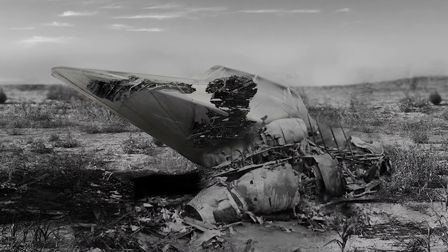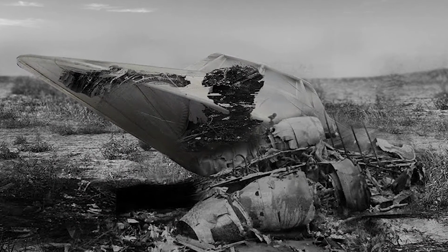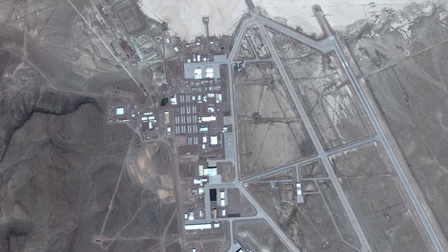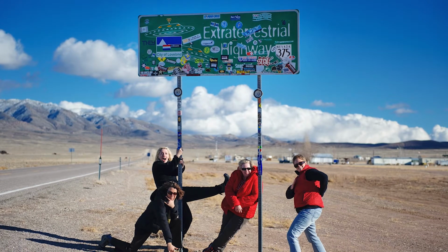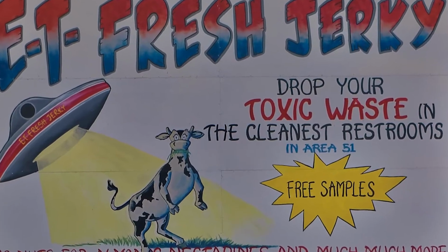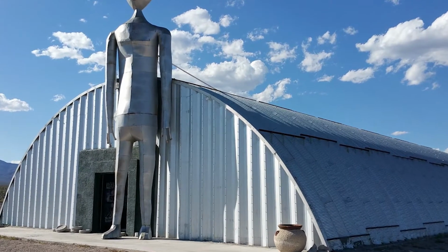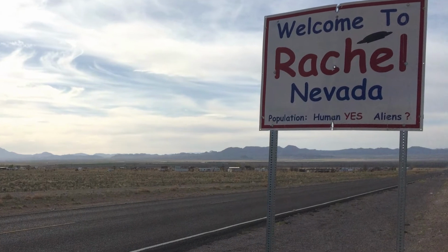Rumor has it that in 1947, an alien spacecraft crash-landed in Roswell, New Mexico. A heavily guarded military base was built and is known today as Area 51. Route 375 attracts people from all walks of life to investigate the unexplained alien phenomena. Some must-see locations would be E.T. Fresh Jerky, the Alien Research Center with a towering alien statue outside, or Rachel, a small town dedicated entirely to aliens.